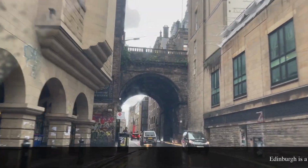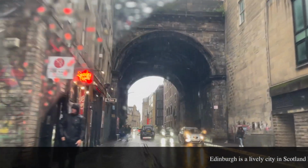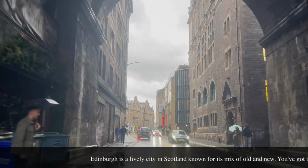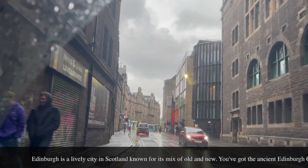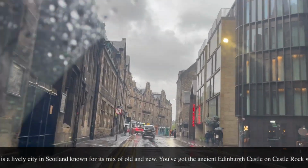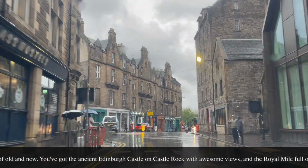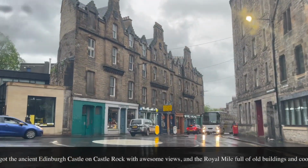We're finally getting to our final stop of the trip, Edinburgh. Edinburgh is a lively city in Scotland known for its mix of old and new. You've got the ancient Edinburgh Castle on Castle Rock with awesome views, and the Royal Mile full of old buildings and cool shops.